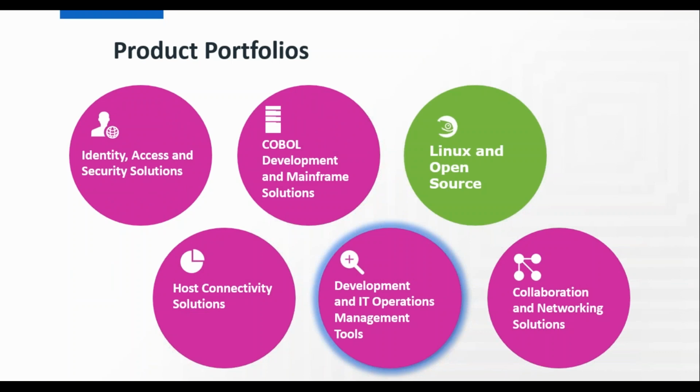Micro Focus heritage product portfolios are divided into these 6 bubbles, if you want to call it that. Linux and open source is a green bubble, and it operates as a separate business unit within Micro Focus. We've kept the SUSE branding. They have their own CEO, their own marketing strategy, their own go-to-market, etc. And as such, operate as a separate entity within the Micro Focus stable. The rest of the solutions are all branded as Micro Focus as we go forward.